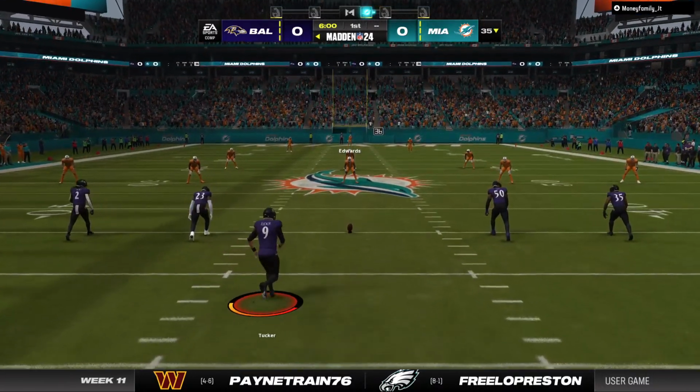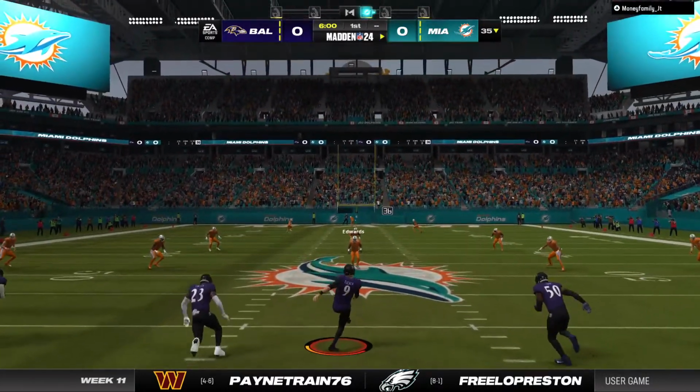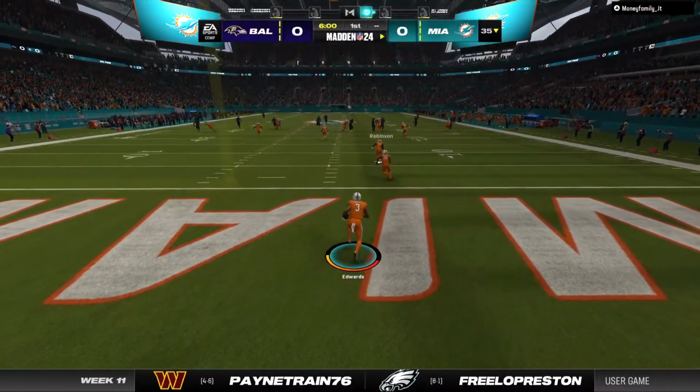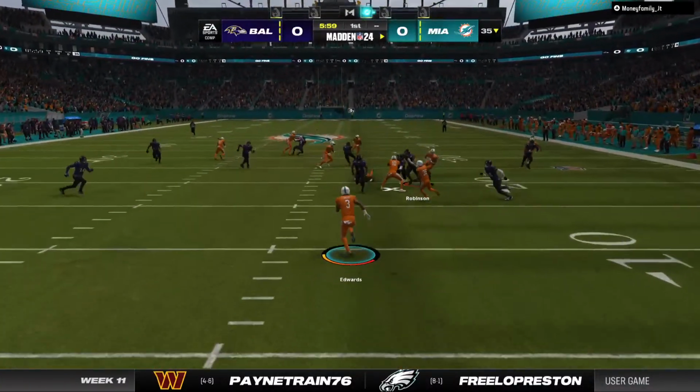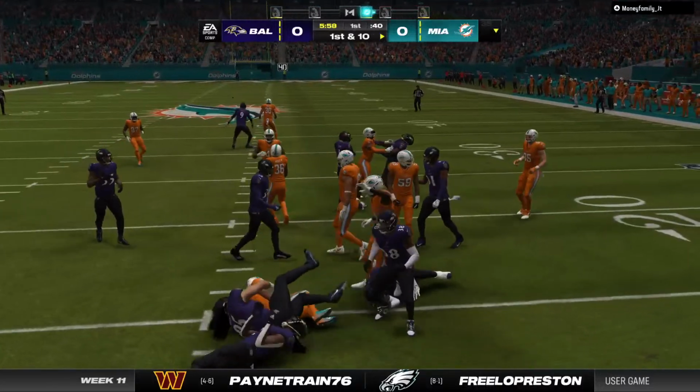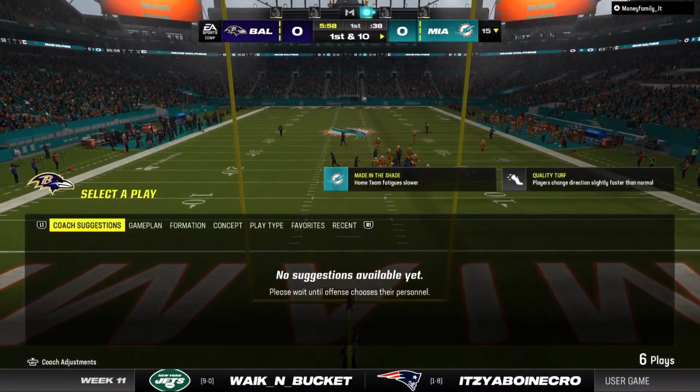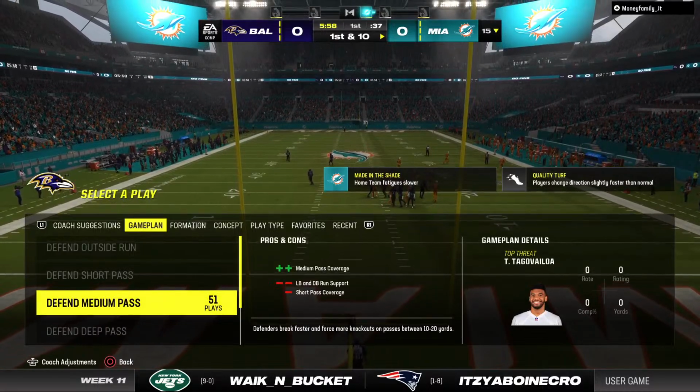The NFL season has hit high gear, and off we go in Week 11 on EA Sports. He will return this from deep in the end zone. And the decision to bring it out, not a good one, as he's tackled at the 15.